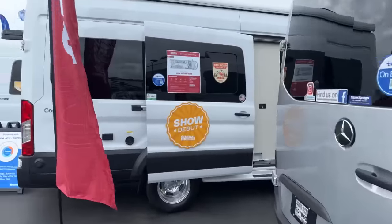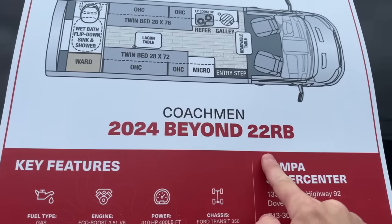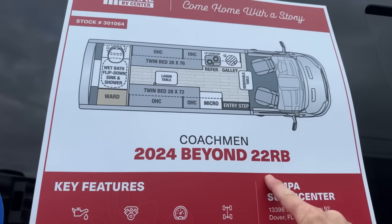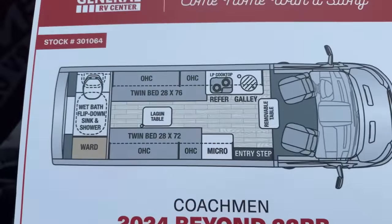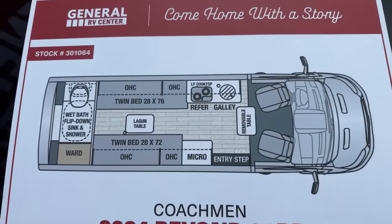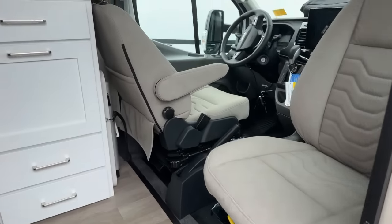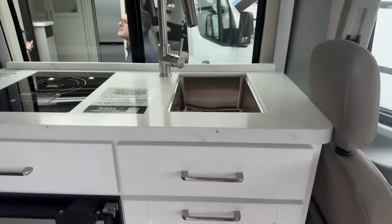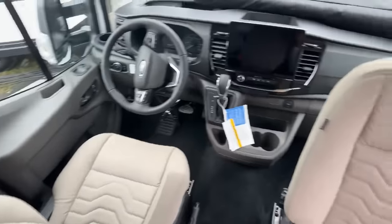Nope, here's another show debut. This is the 2024 rear bath, 22 feet rear bath. Show debut. This is the floor plan. Let's pop in here quick. What do you think? So again, kind of a familiar floor plan. Driver's seat, right? It's on the Ford Transit.